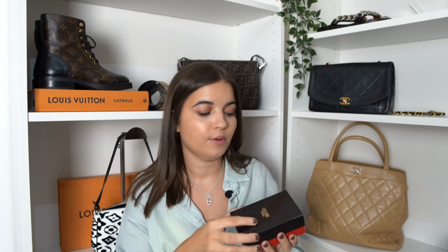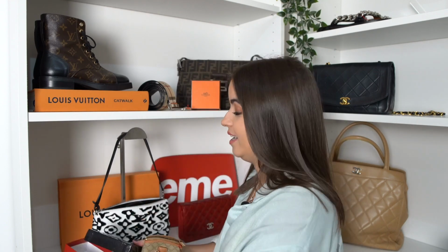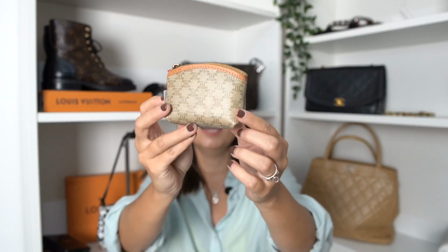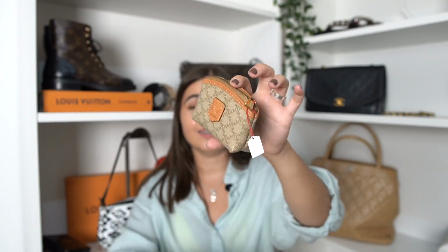And another item I have, it's a very cute one. It's from Celine. We had the box. And here it is. Look at this cutie. I'm so excited. It's a vintage mini pouch from Celine in Triomphe canvas. Look at this, it's so tiny but so cute.